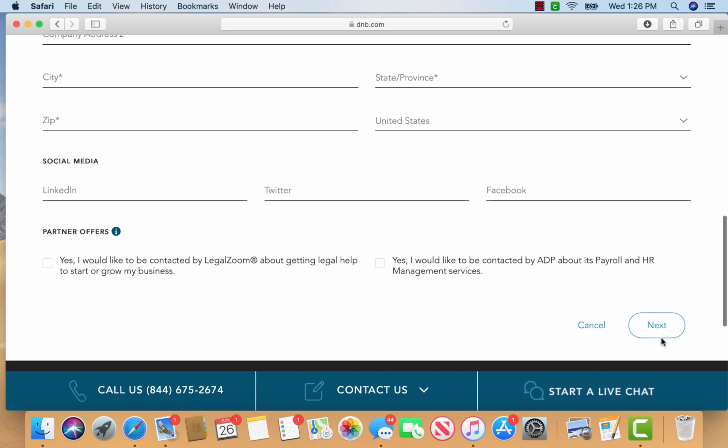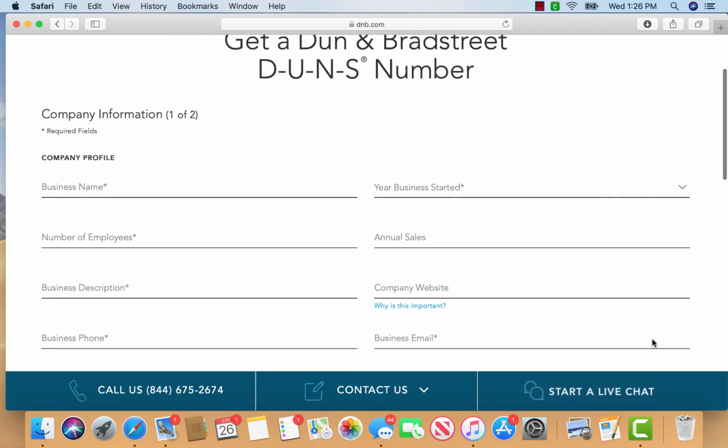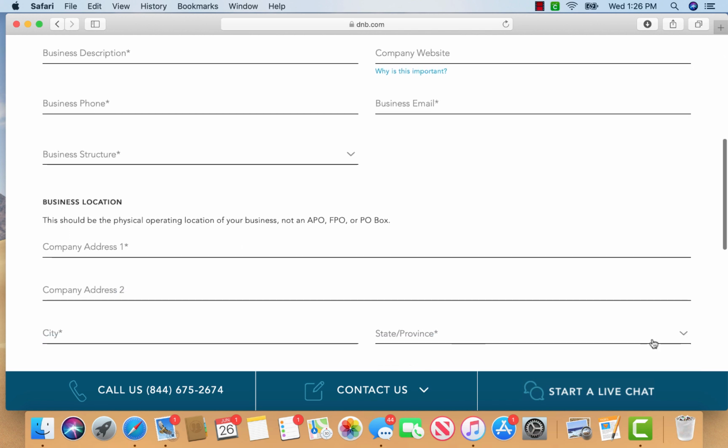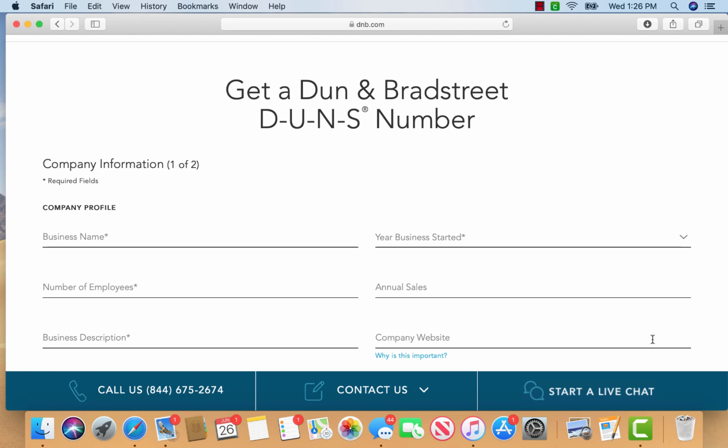So after you fill out this form, you just hit next. Next is just going to ask for the phone number or whatever, but I'm not going to fill out all of this information. But basically you would just fill this information in, and it takes about 30 days for you to get your number, but usually it's a lot sooner. So you'll get an email whenever they've created your unique number for your company and let you know that your number is available.